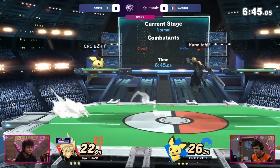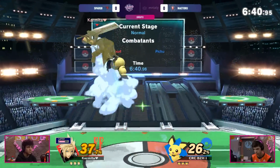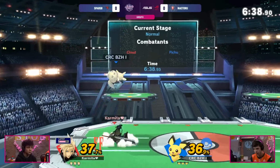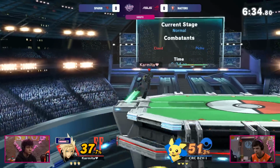And he's like the third lightest character in the game, I think. He's really down there. So any limit break that's well spaced near the ledge, it's pretty much death at mid%. So you gotta be really careful. And Sparg0, his execution is damn near flawless, right?